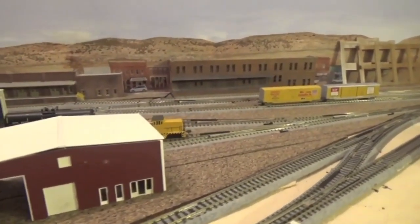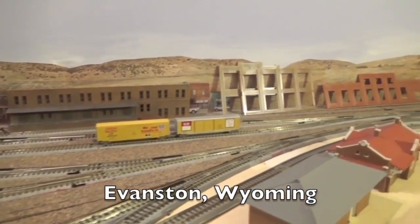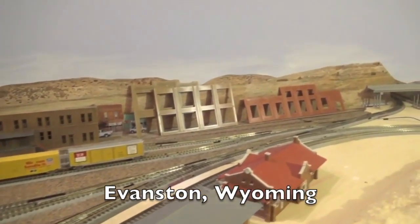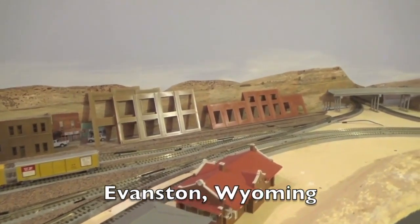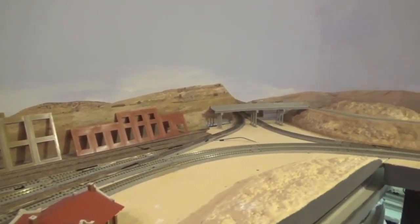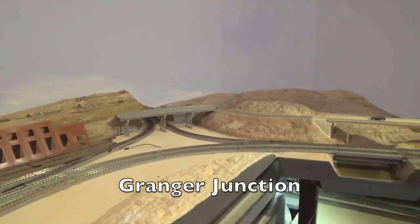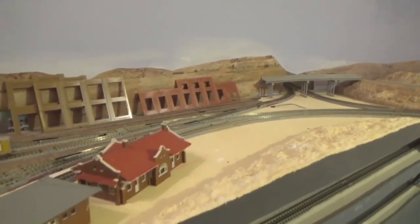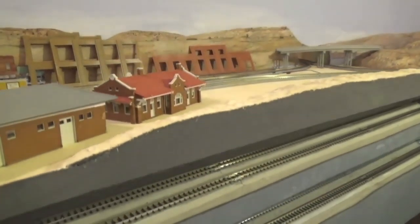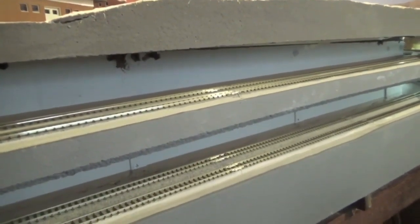The big project I am now working on is the renovation of the Evanston and Granger area of my layout. This is what it looked like before I began to renovate it. The Western Helix is located under this area of my layout. It takes westbound trains down to Ogden, Utah and points west.